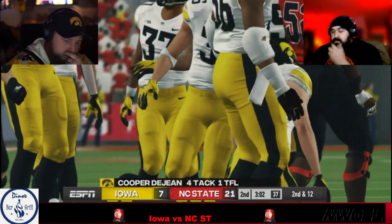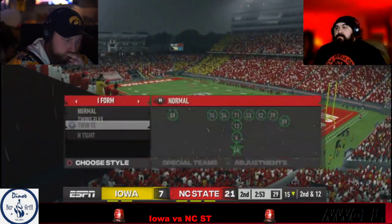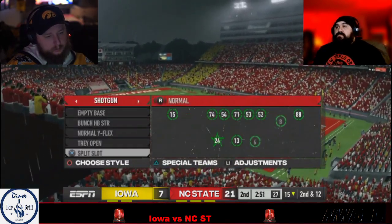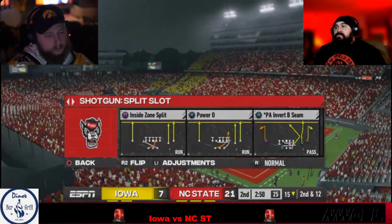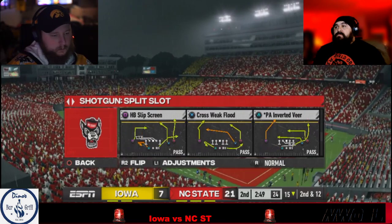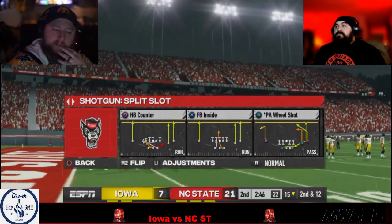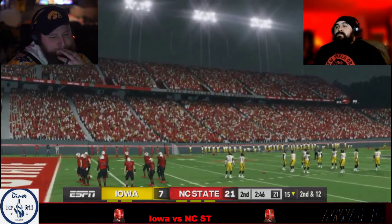Allen on the toss. Nothing doing there. The Hawkeyes swarming. That left side of their defense has been showing up the last few series. You know, how we talked about earlier about setting the edge. Well, that's one way to do it with Cooper DeJean right there. Took on the pulling lead blocker right there and stonewalled it and made the play. That's a hell of a job there by the Iowa defense.